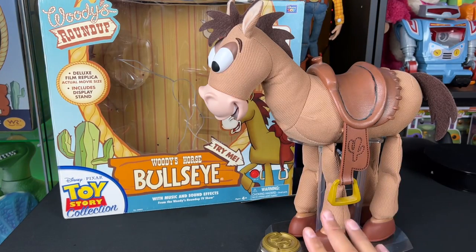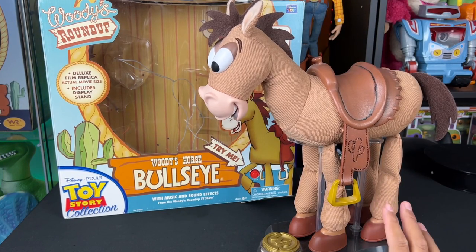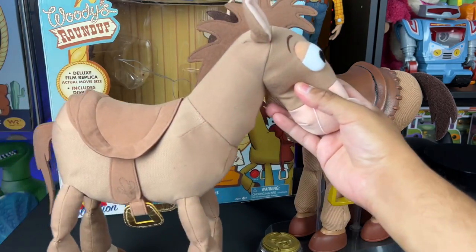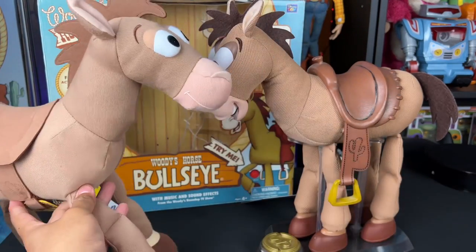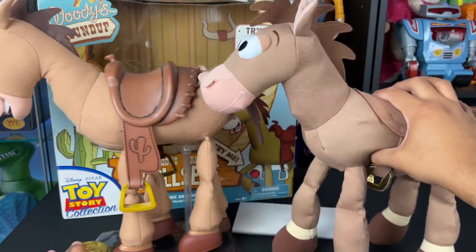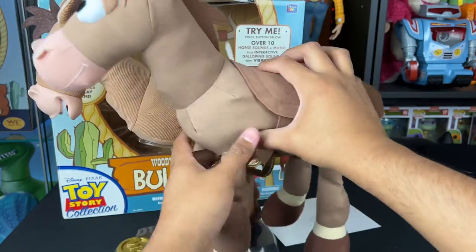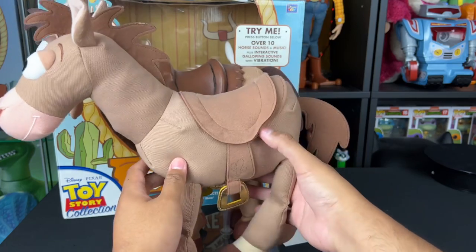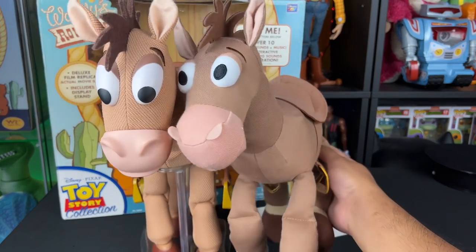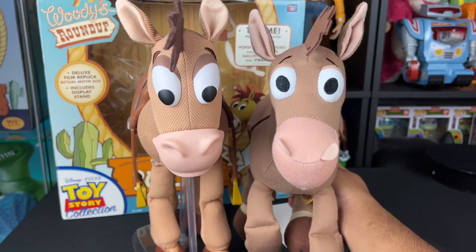Let's say you can't afford to buy this because they go for a lot of money on eBay now. If you want an alternative plush Bullseye for your collection, I would recommend the Disney Store plush. This is the latest one that they released from the Disney Store. He's just slightly bigger than the Collection Bullseye. If you put him up like he's on a stand, he's slightly bigger proportion-wise, like his head is probably a little bit too big. But overall, it's not a bad alternative.